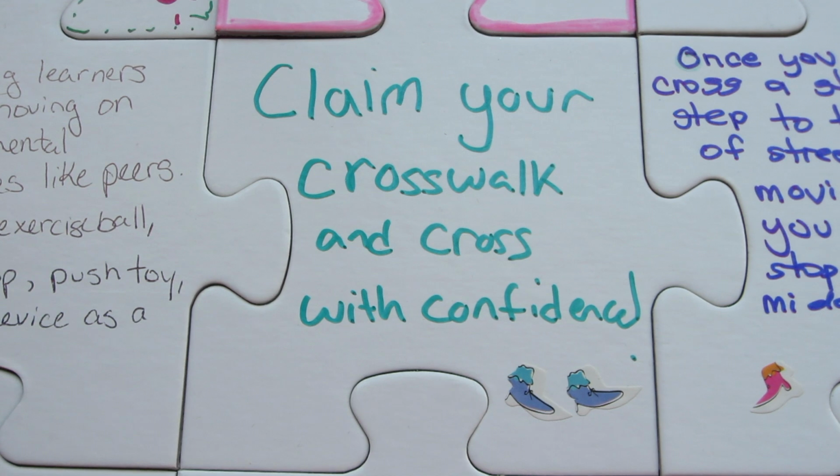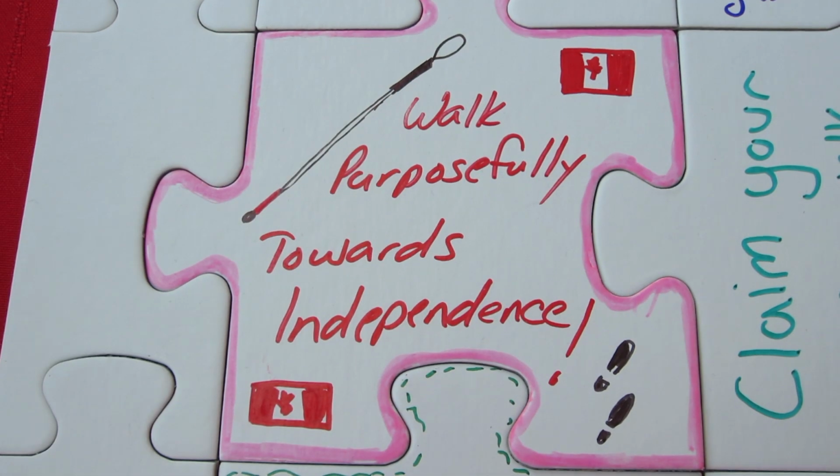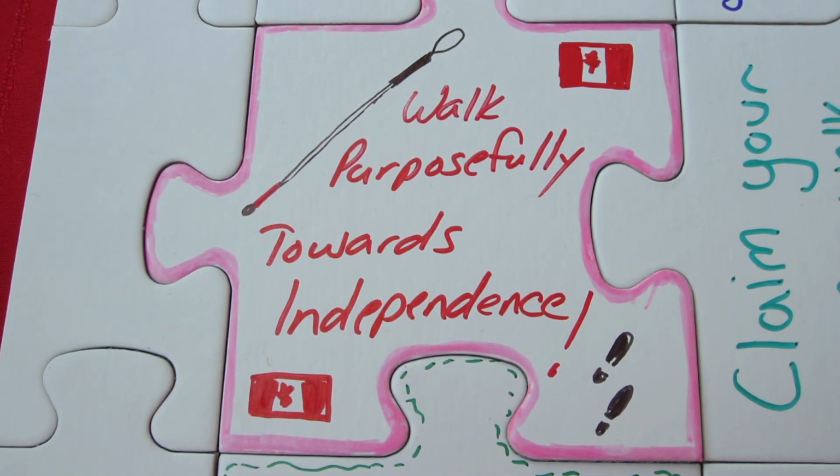Claim your crosswalk and cross with confidence. Walk purposefully towards independence. This puzzle piece has 2 Canadian flags drawn on and a long white cane.